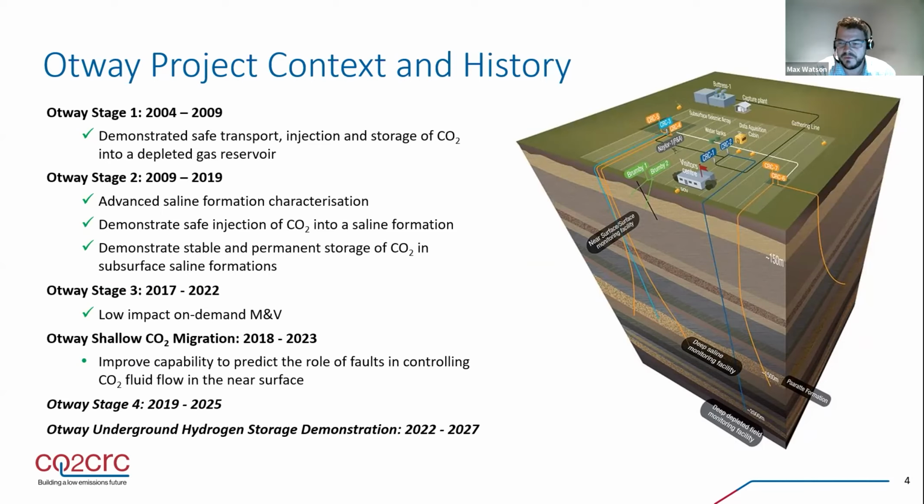And we found a natural CO2 occurrence at a well called Buttress 1, which was a CO2-rich gas field that was discovered in the very late 1990s, which was about 80% CO2, the rest being methane. And we found that next to a range of different depleted natural gas fields. So we purchased one of those as well as that CO2 field to allow us to do these different experiments.